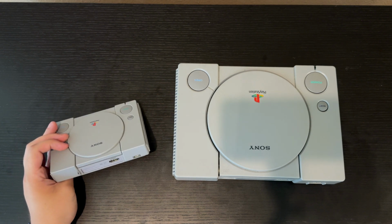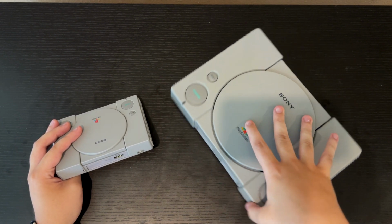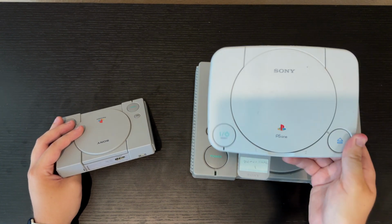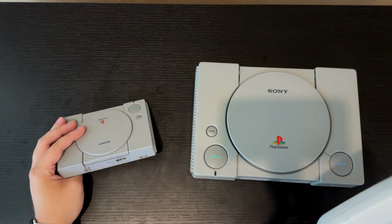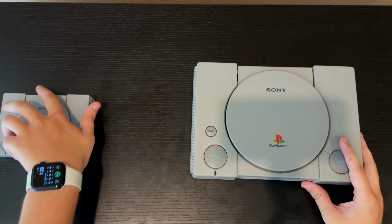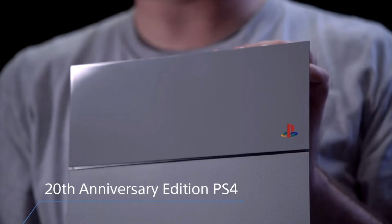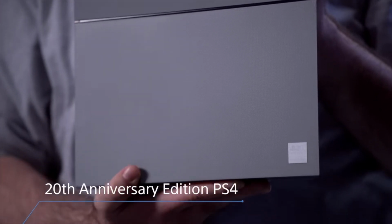I think this is the last console they released before the mini one, which I have right here, because I think this is an ugly console. Ooh, Metal Gear Solid. I think this console is ugly, but I think the original PlayStation 1 is one of the best looking consoles ever made. It looks so cool. I love this gray color. I love that PS4 they made that looked like the original PS1. I wish I got it.